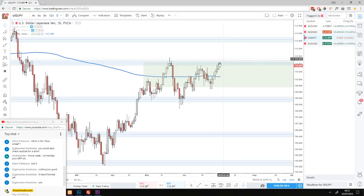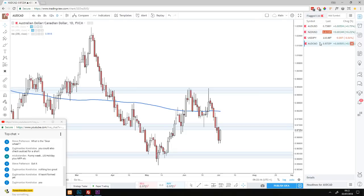USDJPY stalling out at resistance. This might give us a potential short reversal trade. So keep a close eye on this one. And AUDCAD, a potential short continuation from this resistance area. So keep a close eye on this one too.